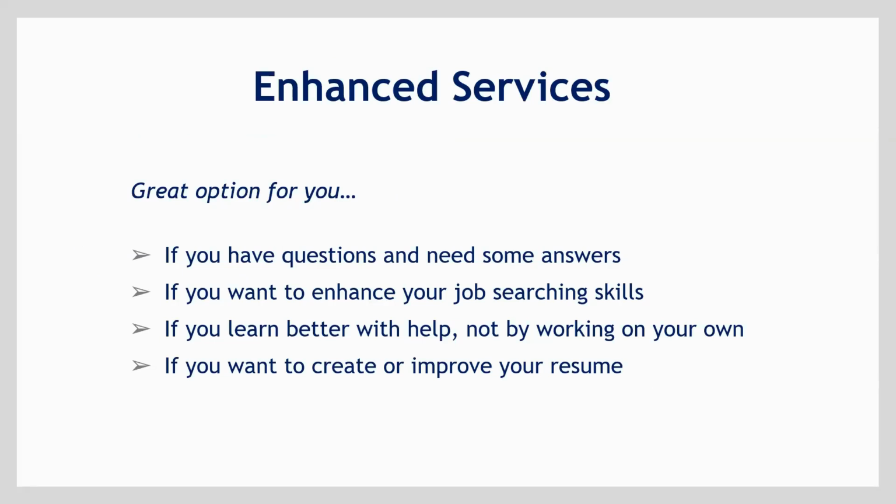Now we're going to move on to enhanced services. This is a great option for you if you have questions and you need some answers, you want to enhance your job searching skills, you learn better with help and not by working on your own, and you want to create or improve your resume.